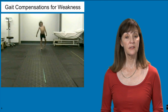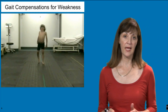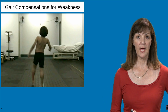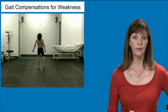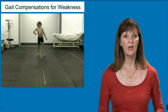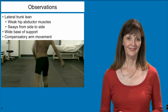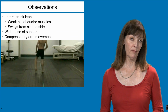If we look from the front, we can see this sort of waddling from side to side. That's because of hip abductor weakness. The hip abductors on the stance side hold up the pelvis so it doesn't drop on the other side during swing. You can see that he's moving his trunk from side to side to try and minimize that lever arm, and that results in that kind of waddling gait pattern. He also has a wide base of support, which we often see in children that have poor balance.